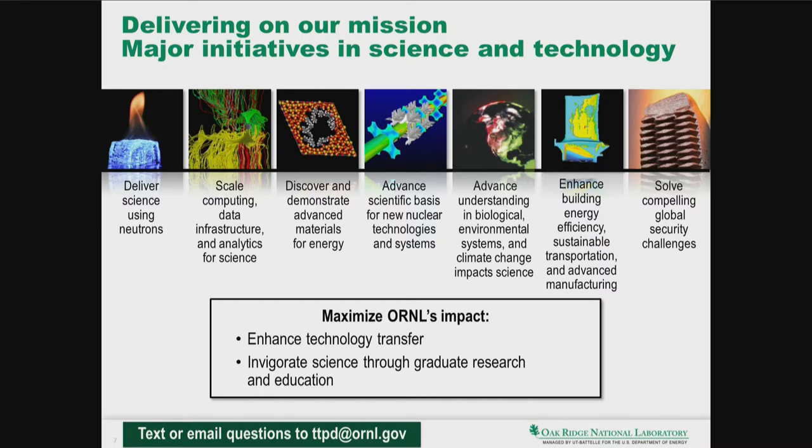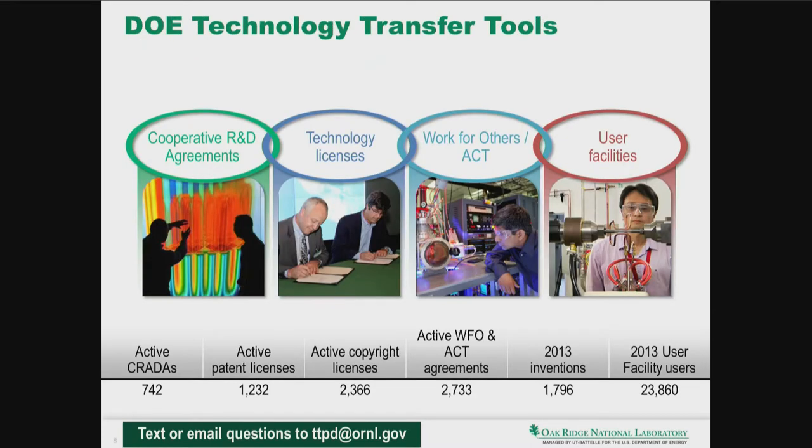Now, a recent addition to our lab agenda is this box you see on the bottom, and that's maximizing impact. To clearly state at our top-level agenda that there's an expectation that the research that's done at the National Laboratory will result in impacts that will make the nation stronger both militarily and economically. And we are a Department of Energy laboratory. That gives us a set of tools for engaging with the private sector. And I've identified four here that are the primary tools that we have.